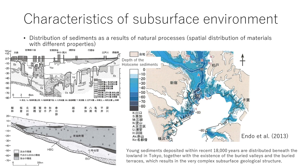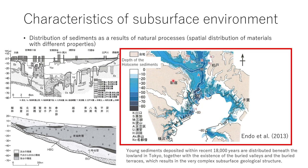In terms of the underground environment and society, yet another characteristic of the underground environment is that it's not man-made. It is made by natural processes. This is a map of Tokyo. This is Shinjuku. This is the Matsudo area, and they are at quite a high elevation. Then we also have the low-lying areas. And under those low-lying areas, 6 meters to 70 meters deep, are old valleys. They are what are called buried valleys.